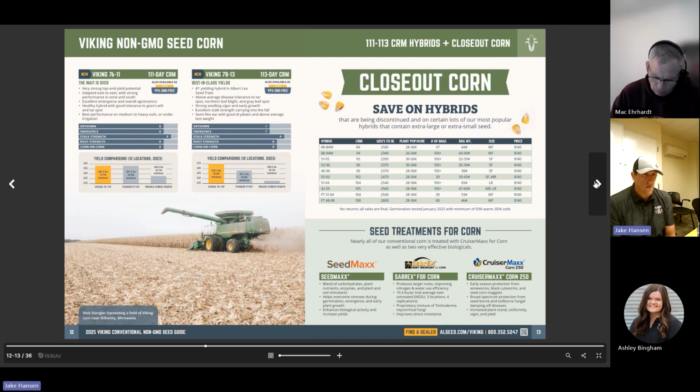This one was actually number 3 in my late season trials. Again, up against Pioneer 1197, as you see there, Prairie hybrids can handle competition with ease. Another step forward in that tar spot battle with excellent tolerance, great gray leaf spot tolerance. Like I say right there in the bullet point, best performance on medium to heavy soils.